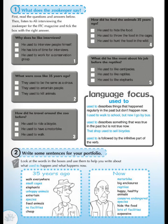Zoos like this one are very important in stopping endangered species from becoming extinct. Zoos never used to have such an important conservation role. Wow, things really have changed. One last question for you. What do you like most about your job?